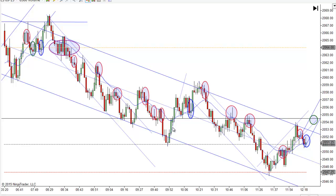And guess what? It pulls back, and you get a first entry short. It pulls back, you get a second entry short. And you don't want to go short yet because you don't have a new high here on this little trend line, and you're not back to here yet.